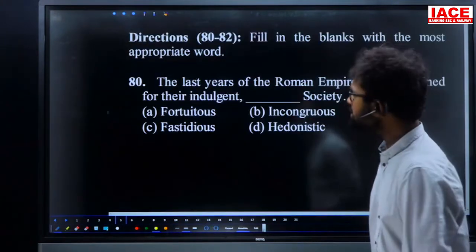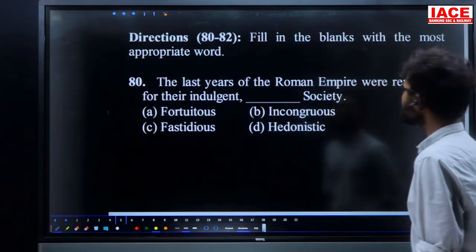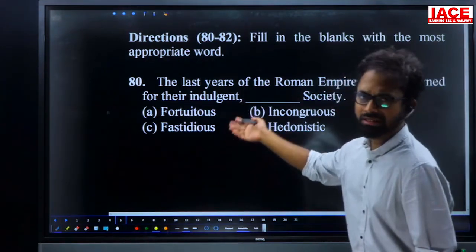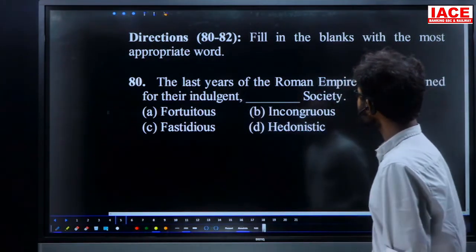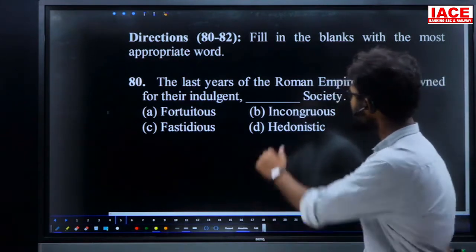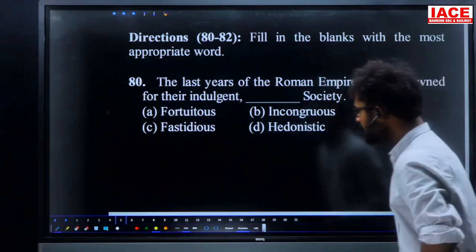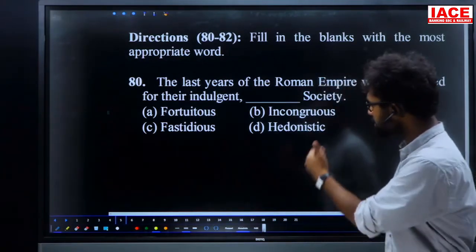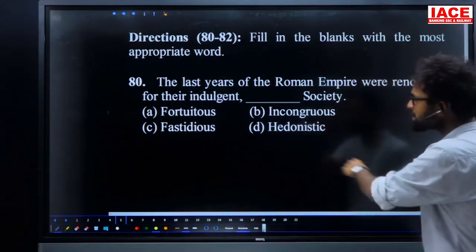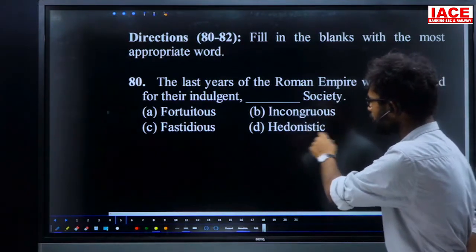Okay, directions 80 to 82. Fill in the blanks with the most appropriate word. Our fillers question. So let us read. The last years of the Roman Empire were renowned for their indulgent dash society. Okay. So first of all, let us go for the options. Fortuitous, incongruous, fastidious, and hedonistic.